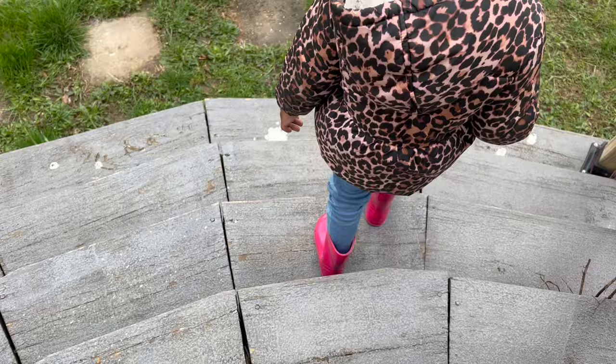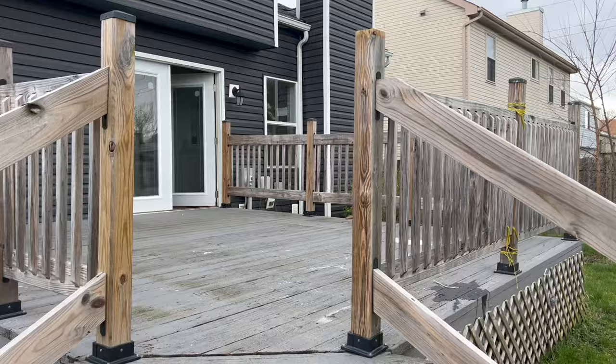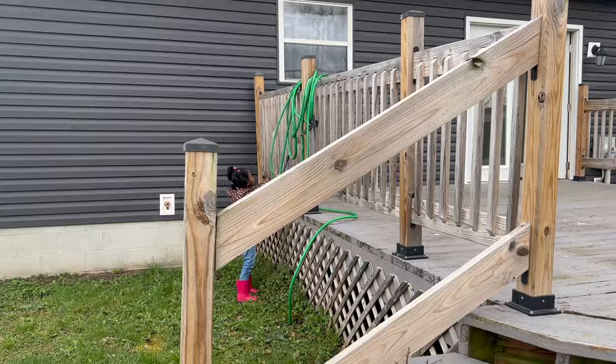Titi was really young when we lived here. She was about one. She was from, I think, 8 months to almost 2 years old. So her first birthday was celebrated here. Her second birthday was celebrated here as well. And then we moved.